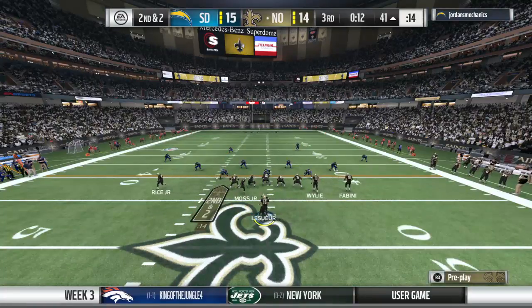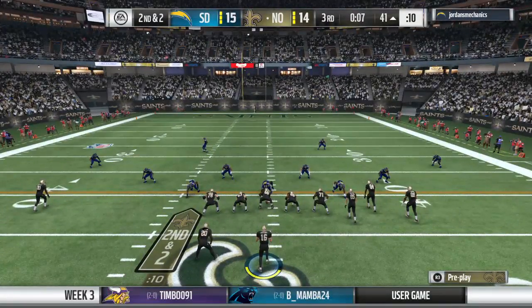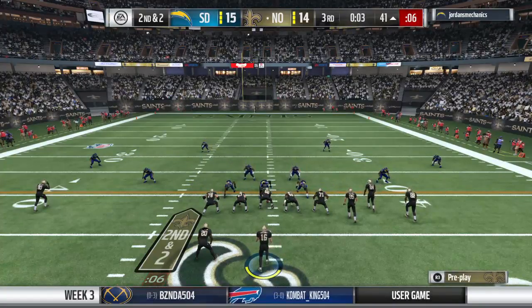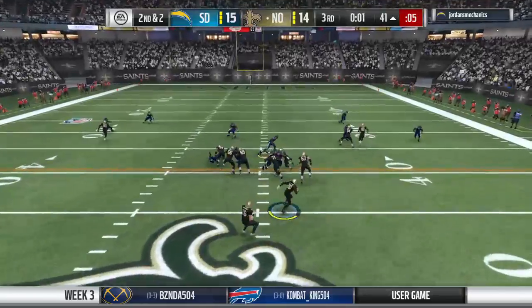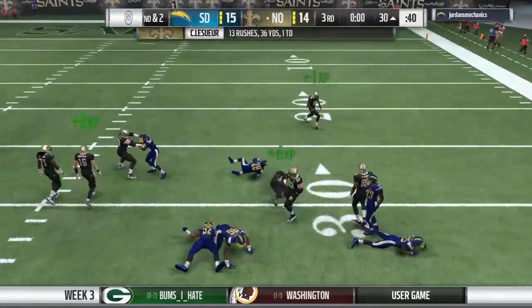Check. Patriot. Hurry up, here we go. Blue, landing. Gun. They're going to hurry back to the line now. They'll run it now out of the gun. And brought down, but able to get it to their 30-yard line.